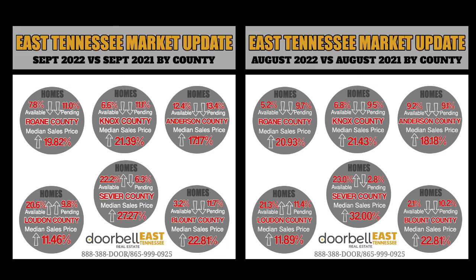Looking at Knox County, available inventory had a slight decrease from 6.8% down to 6.6%. Pending sales dropped from 9.5% a year earlier to being 11.1% less. And the median sales price went from 21.43% down to 21.39%. Not a huge drop there. So the median sales price compared to a year earlier is holding steady pretty good. Like we saw on the information earlier, the month-over-month numbers are holding steady right now. Nothing is really taking drastic dives one way or the other.